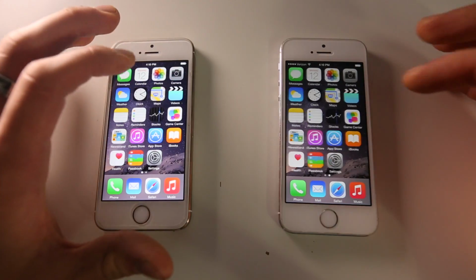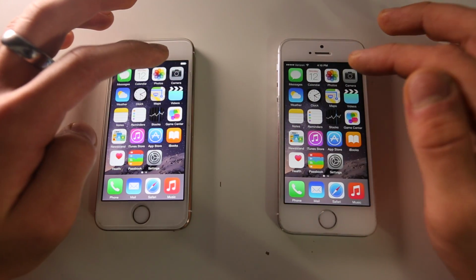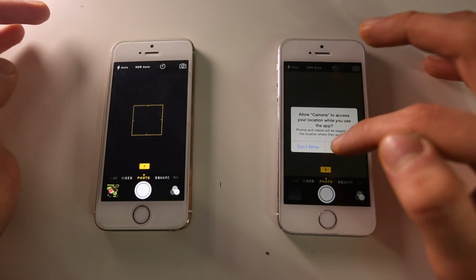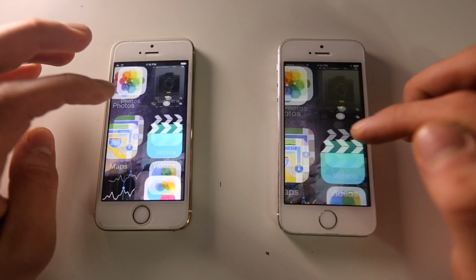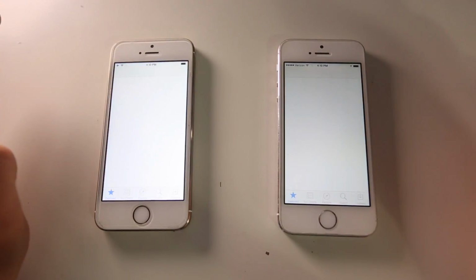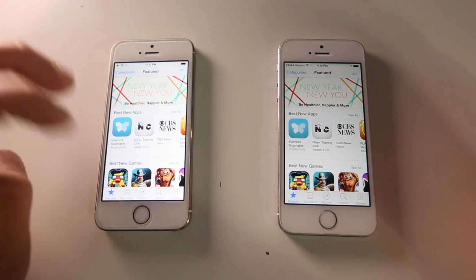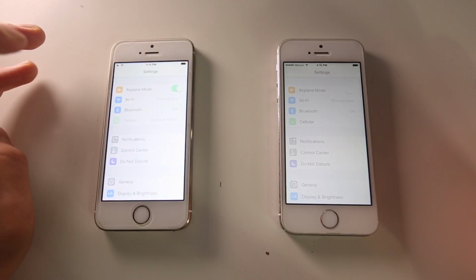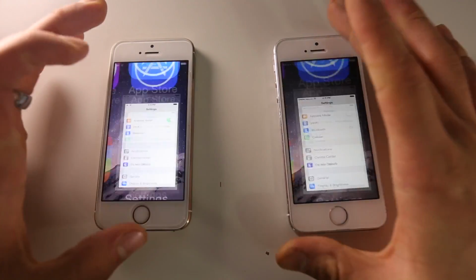Anyways, let's go ahead and launch some applications and see which one is snappier. So here's camera. All right, looks like they started up simultaneously at the exact same time. Let's see App Store. Looks like 8.1.2 was just a smidge faster. Settings. So looks like they're almost identical.